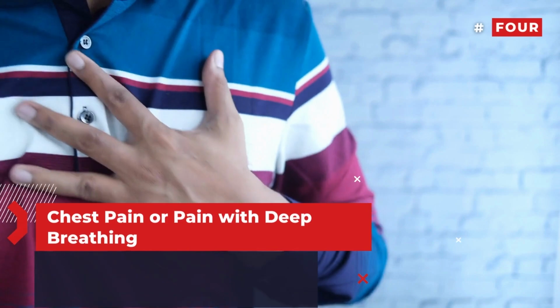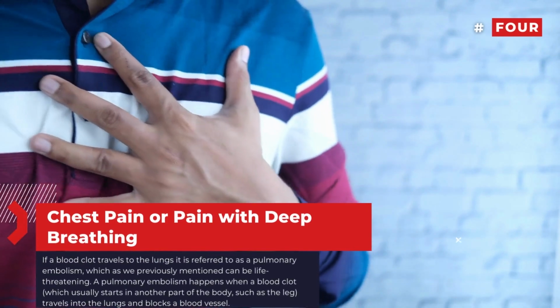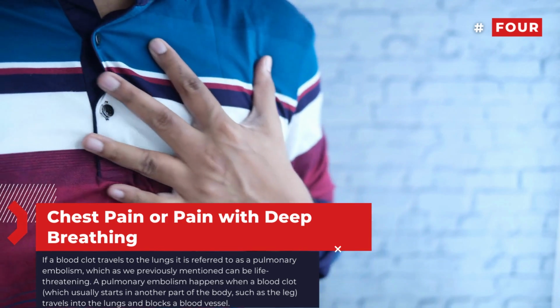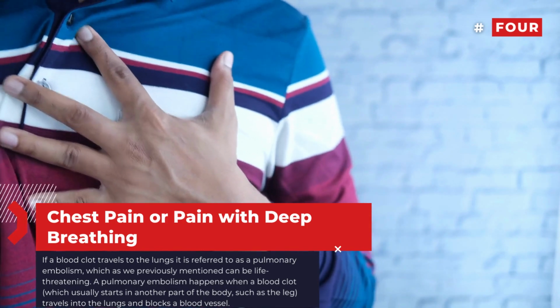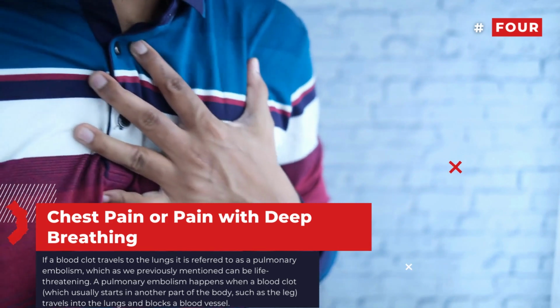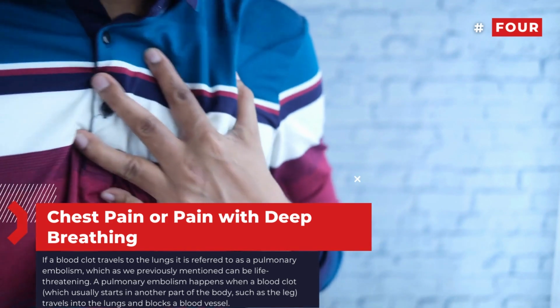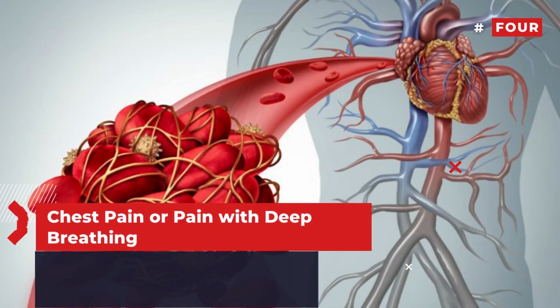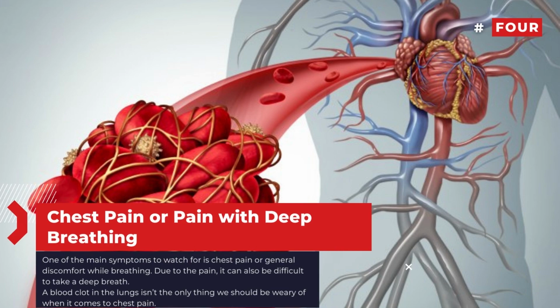4. Chest pain or pain with deep breathing. If a blood clot travels to the lungs, it is referred to as a pulmonary embolism, which, as we previously mentioned, can be life-threatening. A pulmonary embolism happens when a blood clot, which usually starts in another part of the body, such as the leg, travels into the lungs and blocks a blood vessel. One of the main symptoms to watch for is chest pain or general discomfort while breathing. Due to the pain, it can also be difficult to take a deep breath.